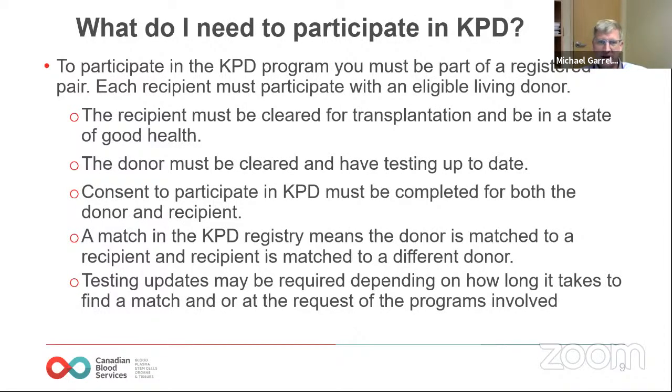So I just wanted to go through some of the requirements for getting in the system. Basically, every pair needs to go through the usual workup as a recipient and as a potential donor. There's really nothing different about the workups. There's nothing special that we have to do. In certain circumstances, every case is different. So you need to be in relatively good health. You must be cleared for transplantation as a recipient. The donors have to be cleared. Testing has to be up to date. And then once that's in place, we can actually enter you into the system.